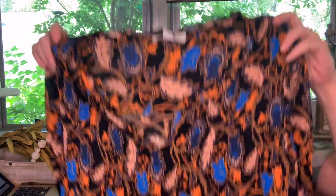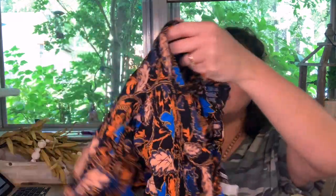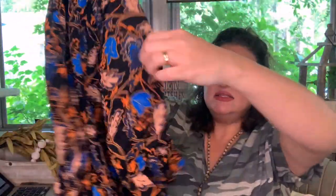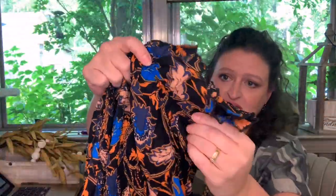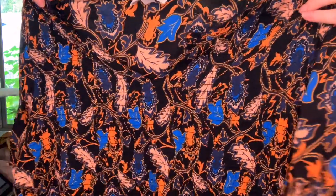Anthracite? I have no idea what that is. It's in an extra large. It is $32.22. It's 100% viscose. So, I mean, it's cute. I like it. It has a 3/4 sleeve and it has a little ruffle there with a little elastic. We're gonna have to see what this looks like on. I am intrigued. We'll say I'm intrigued.